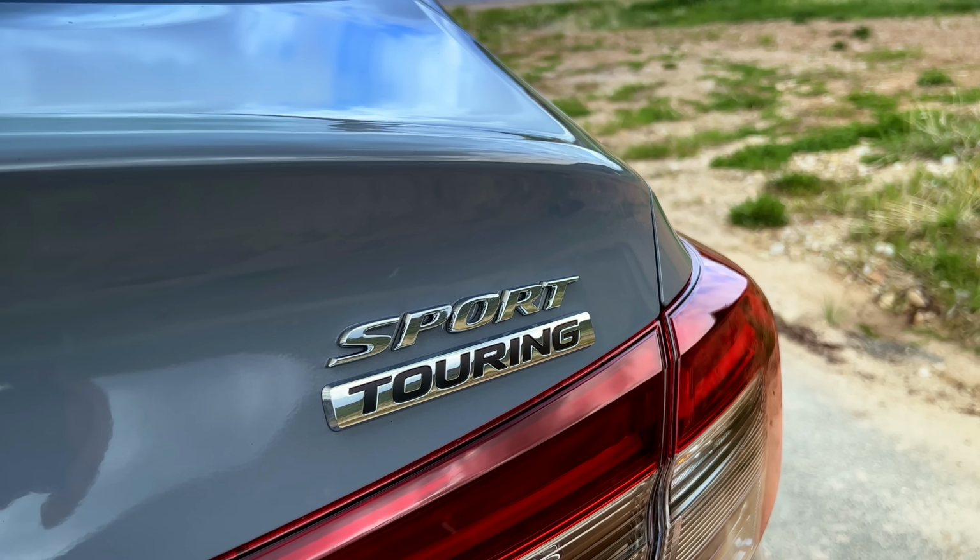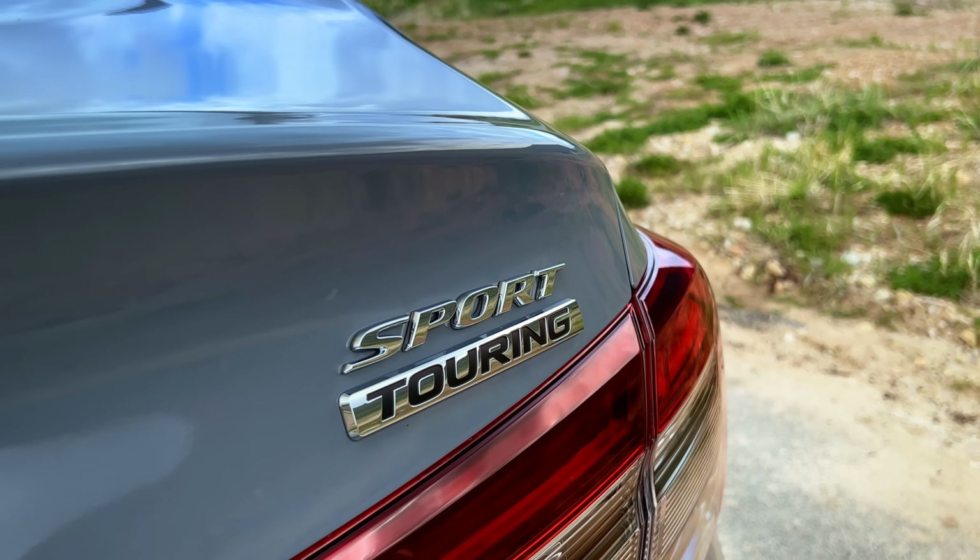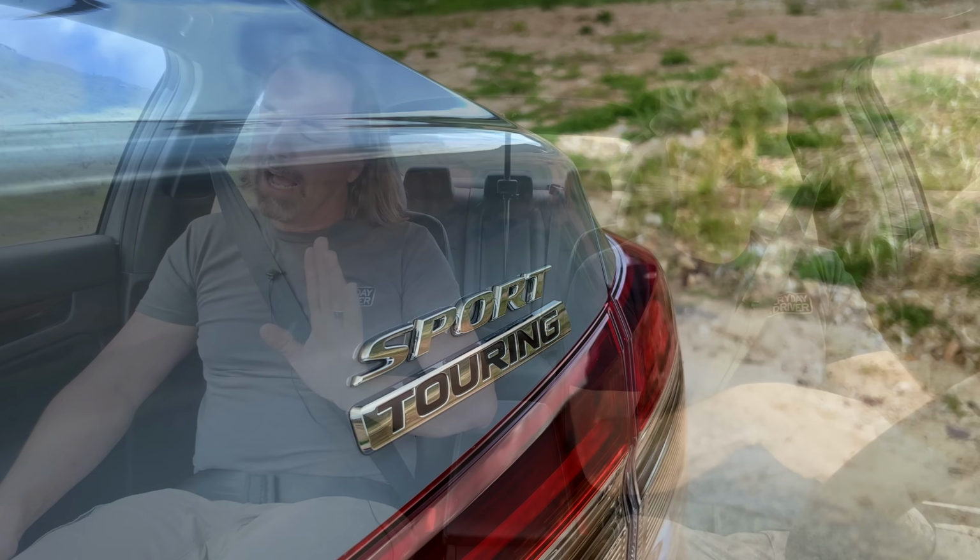Honda says, you can have it like this, but instead of the Sport Touring, it would just be the Sport, even though the Sport already exists. I don't know why it's Sport and Touring hybrid. They should have left the Sport out. Sport Touring should have been performance wheels and tires and the good seats, because this thing does hang on.